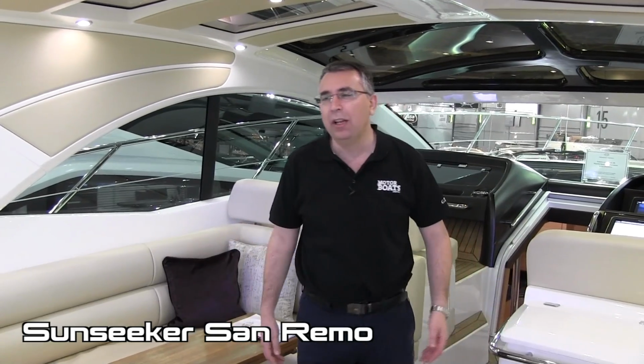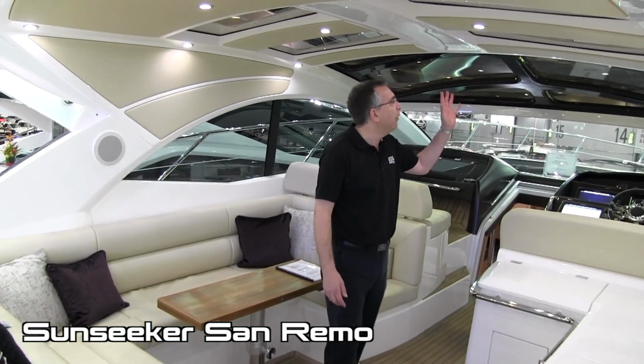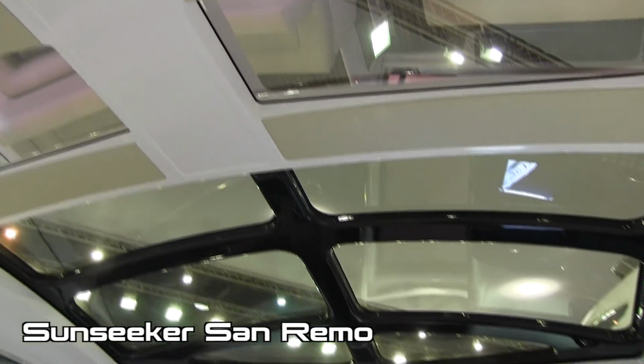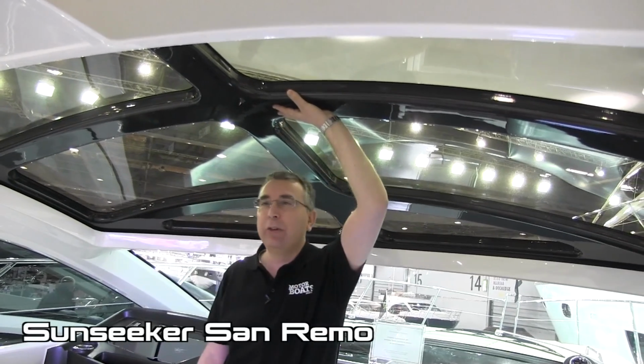Obviously it's a much bigger boat, but it has things like, for example, underneath the sunbed here there's a large garage for a tender. And the hardtop here as well, rather than having the soft roof, it's got a great big glass solid sliding section. And if we look at this closely, you can see this is actually carbon fibre. It's not just a carbon fibre look, it's real carbon fibre.